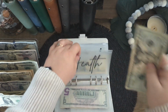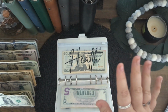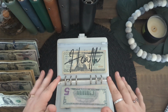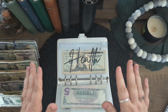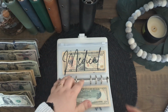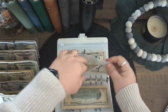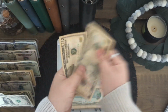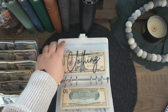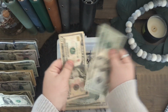And I'm not sure if y'all will have seen my bar shift, and I did an extra cash stuffing with that where I showed y'all some of my new envelopes. But just in case you haven't seen that, I do have some new envelopes in some of my binders. One of those being medical, and that is going to be getting $10 today. So it now has 10, 20. Clothing is another one, and that will be getting $20 today. So it has 20, 30.